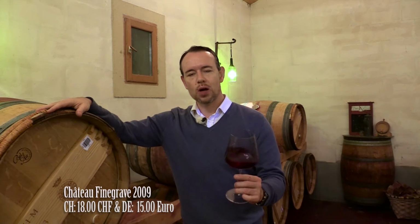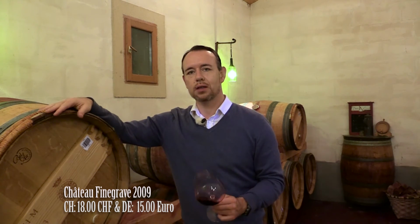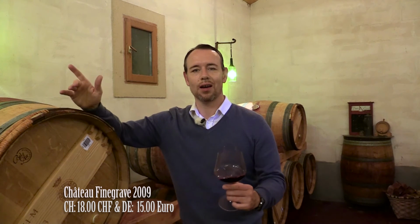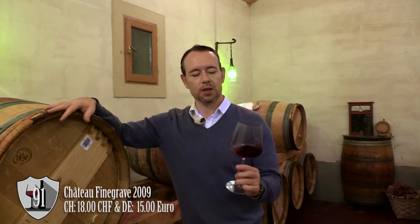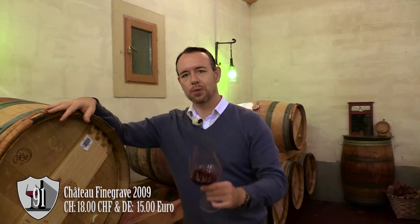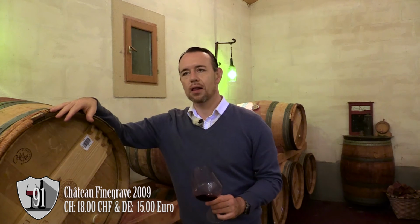And considering the price point as well, 15 euros for a wine like this, it's a steal. This is special, and therefore for me as well, the score, very plainly, 91 points. This is phenomenal wine, considering its neighbors and as well the price. And this is all made with love and manual labor. 6,000 bottles are produced each year at Chateau Finegrave, and Fidel.